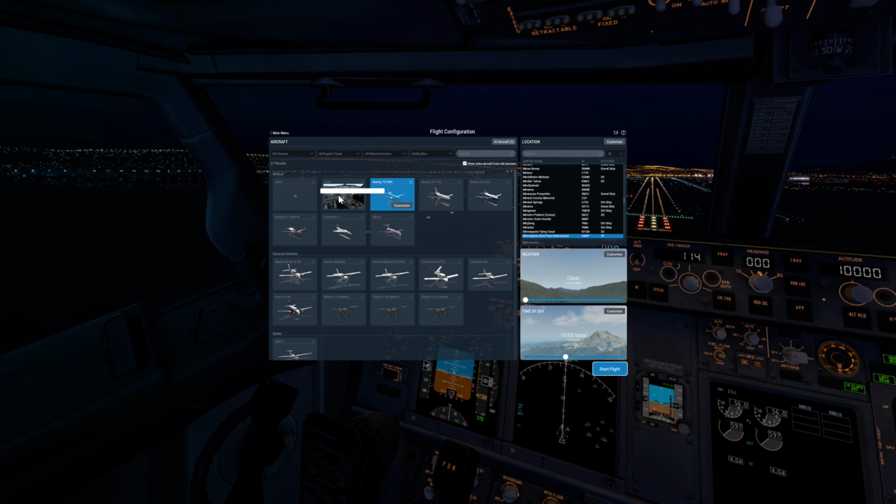So let's see what he also has. Have I looked at the A320 by Jar Design? Yeah, I actually have it. It's right here. I know you can barely see it on the screen, but that's what that is. But anyways, we will be using the 737 for today.